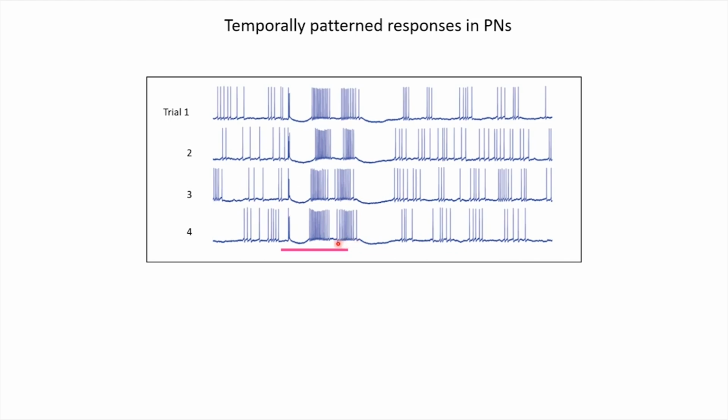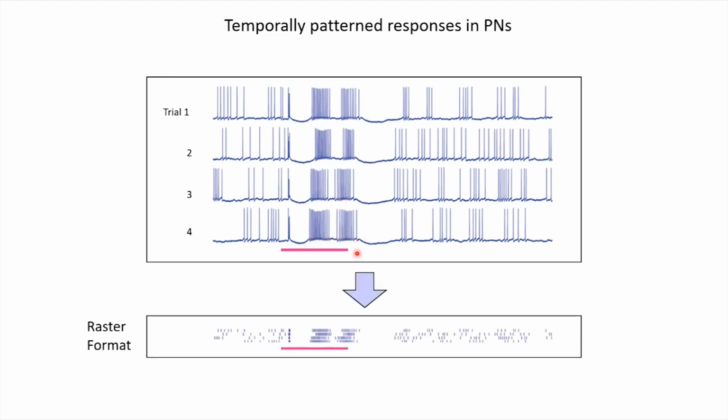If the same experiment is done multiple times, in scientific language we call these trials. So if multiple trials are done with the same odor, we see essentially a similar temporal pattern of spikes. Here we are looking at 4 trials. We can summarize this data in a simplified format by only showing the time of the spikes. So it can look something like this.